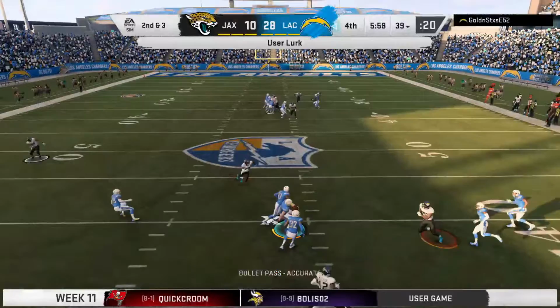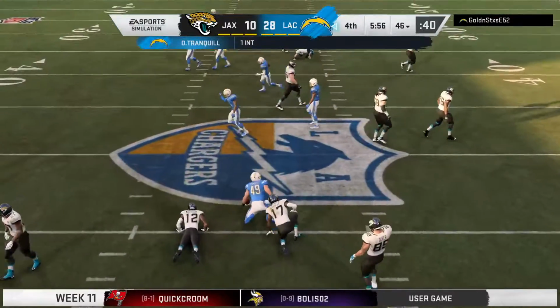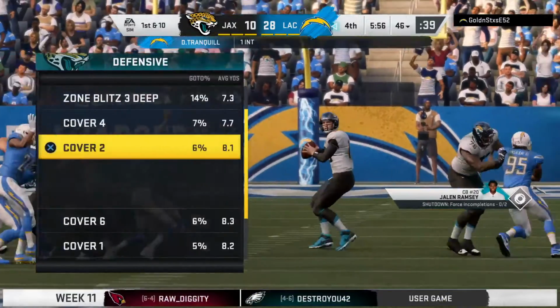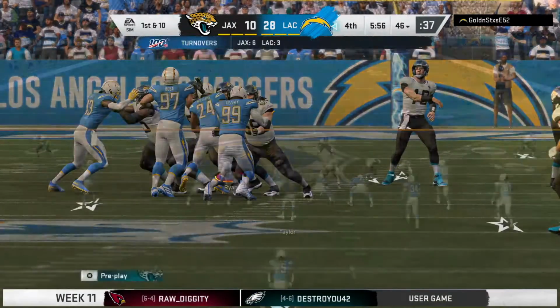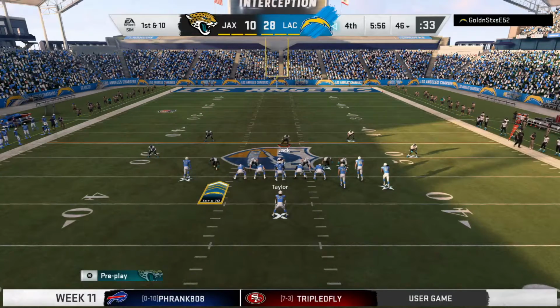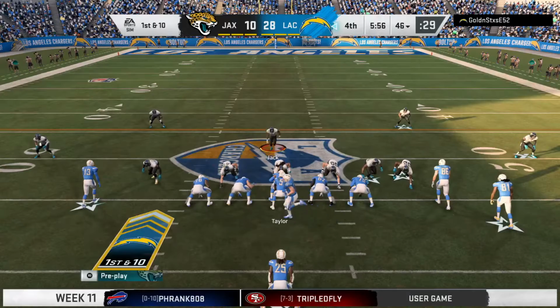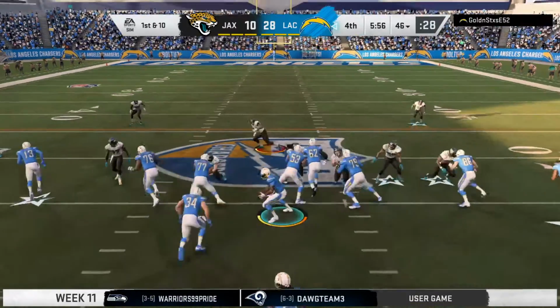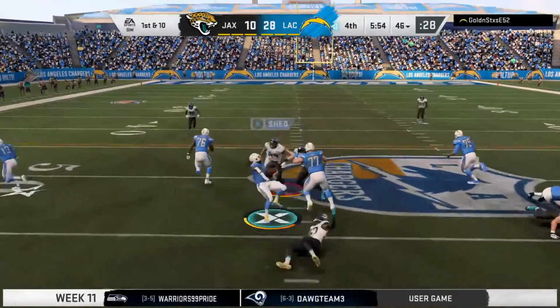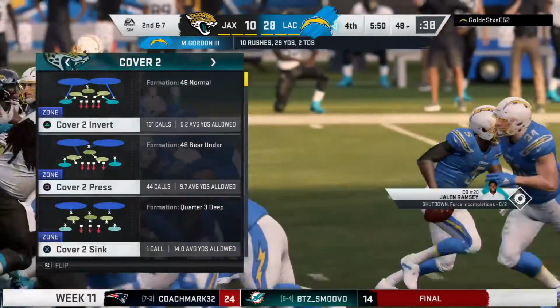And his pass is intercepted for the 4th time today. Picked off at the 39. And the return out shy of midfield to the 46-yard line. Good starting field position for them as they come up 1st and 10 at their own 46. They'll start the drive with a run by Gordon, pushing forward for 3 up to the 48.